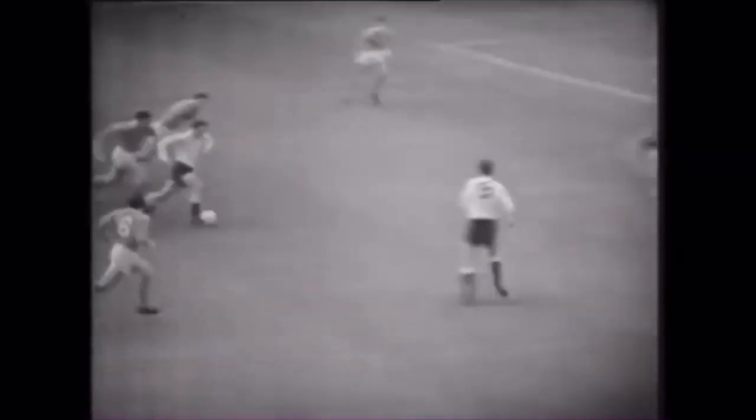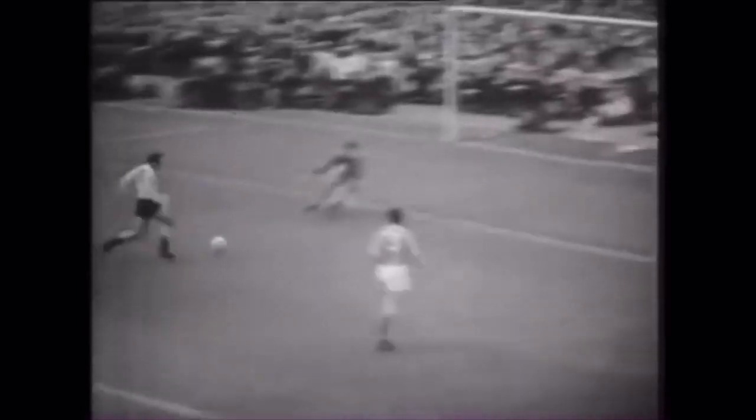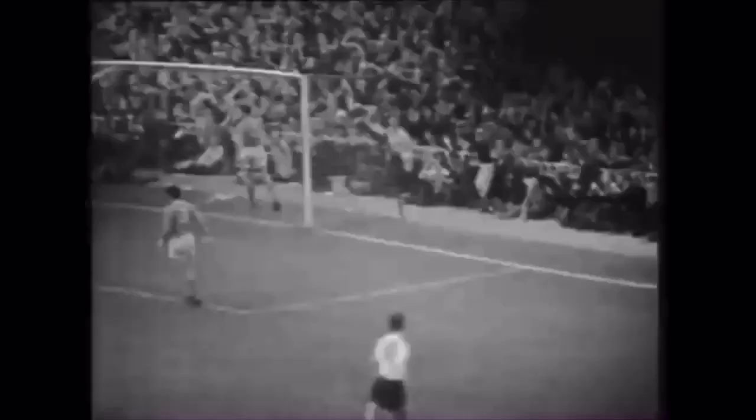Greaves changing direction so well. Oh, beautiful football. What a great goal. Fabulous goal.